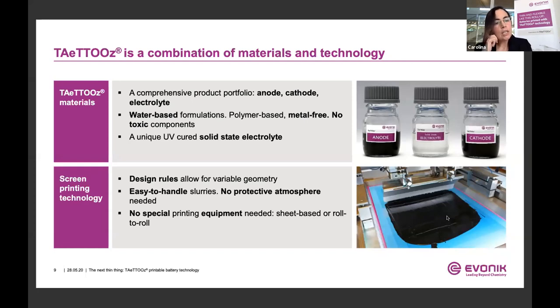The technology at the moment we're focusing on is screen printing, and the design rules allow for a variable geometry. Our slurries are easy to handle with this technology. There is no need for a protective atmosphere, and there is also no special printing equipment needed. So either sheet-based or roll-to-roll works.